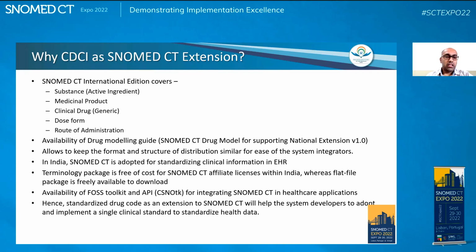As NRCeS, we have also developed a free and open source toolkit and APIs for the integration of SNOMED CT, through which the national extension can also be imported and used in healthcare applications. Hence, the standardized drug codes as an extension to SNOMED CT will help system developers adopt and implement a single clinical standard to standardize health data.